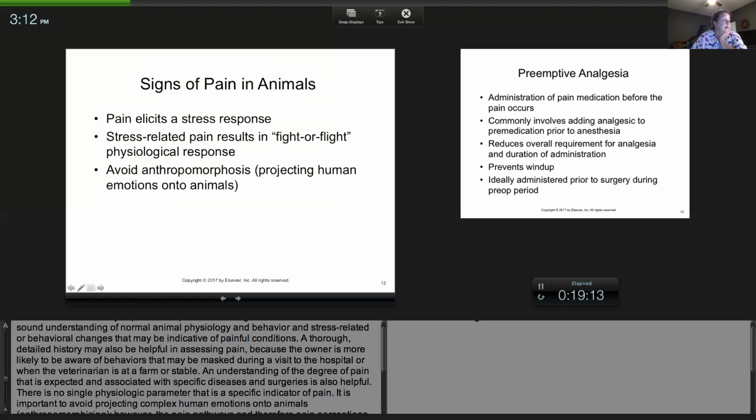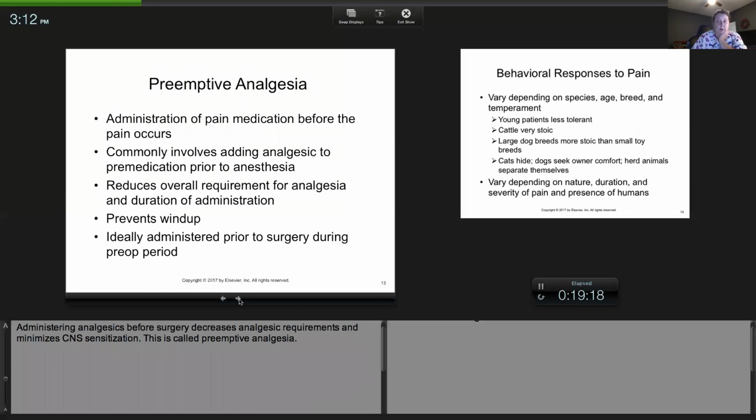So the big nuts and bolts of what I've been preaching is the idea of preemptive analgesia. And that definition that you need to know is administration of pain medication before the pain occurs. Like I had used the analogy, I said if I knew I was getting a headache at 4 o'clock, I would take Advil at 3:30. Do you think my headache would be as severe? Maybe I wouldn't even get a headache at all.